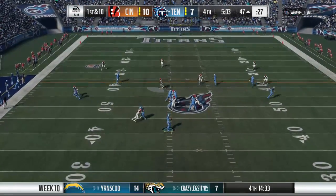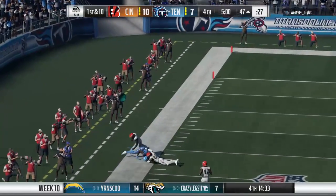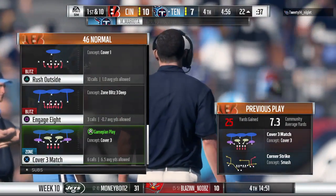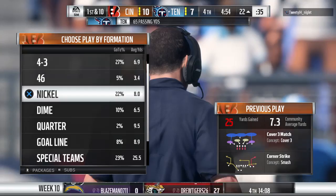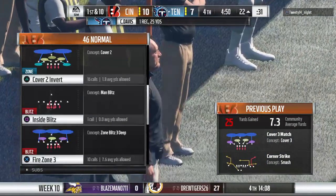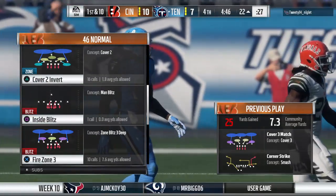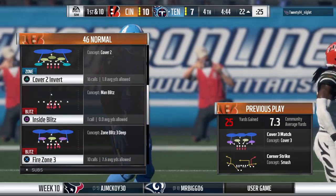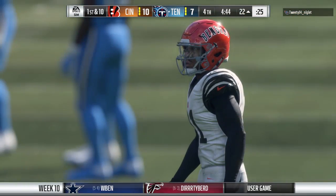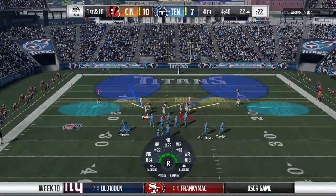First down, Mariota. He's got the rookie first-rounder, Corey Davis. And he'll get this one down near the 20-yard line. A really nice gain of 25 yards. So after that big play, let's see if they can catch their defense maybe on their heels.